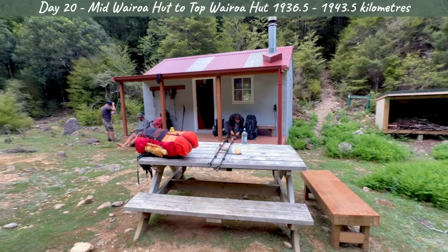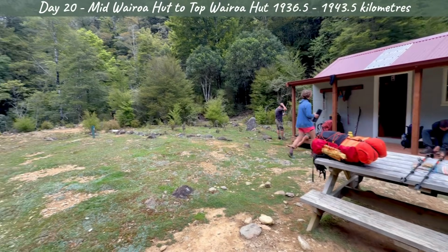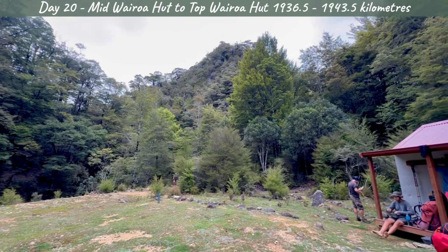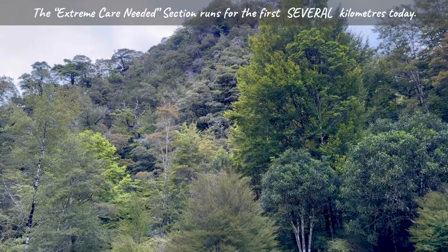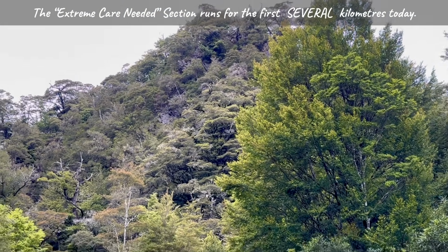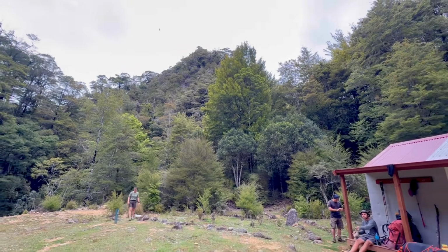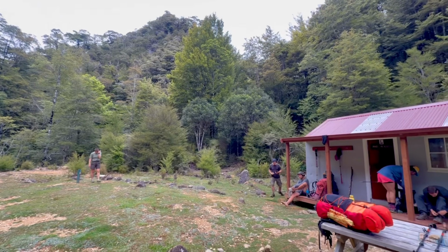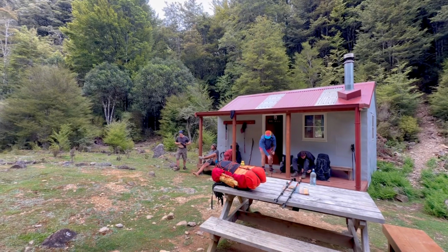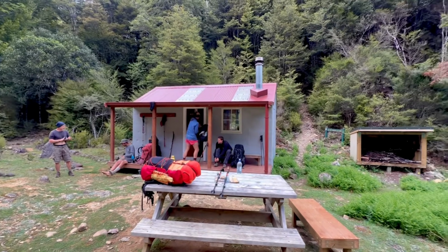Good morning, it's day 20 from mid-Wairoa Hut, and today's the day that I've been pretty nervous about and have every right to be. I'm presuming the extreme care needed section is this bit up here. I shall wait and see. However, the great news is that I have another 7 hikers who are doing the same section this morning, so hopefully we'll all help each other through that section and then go on with our day in the most magical way. So I will touch base with you a little bit later.